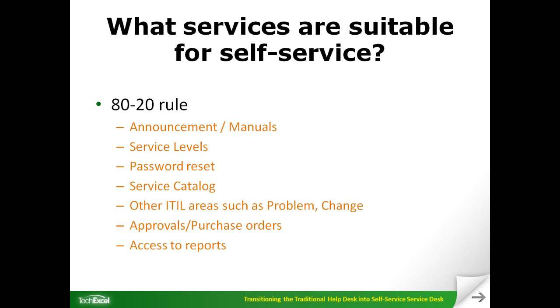And it's easy to deploy one of the many standard solutions out there for the portal, and the benefits will empower customers to resolve these simple requests themselves, freeing up your staff and lowering costs and improving productivity, really.